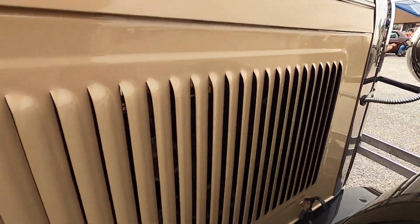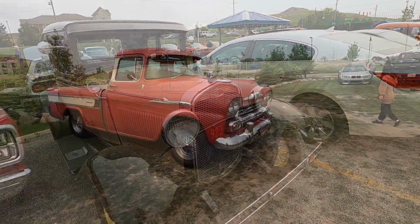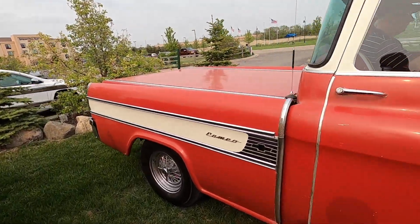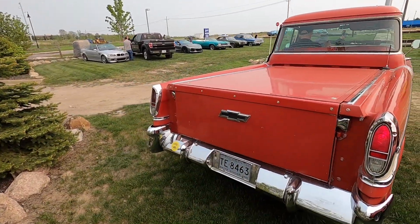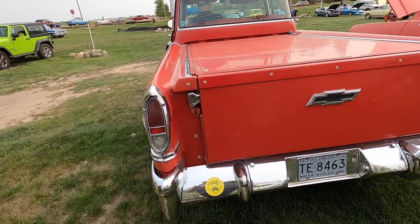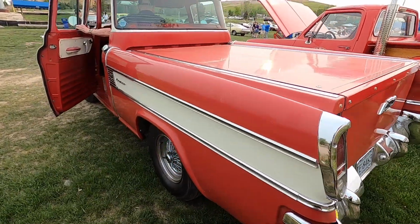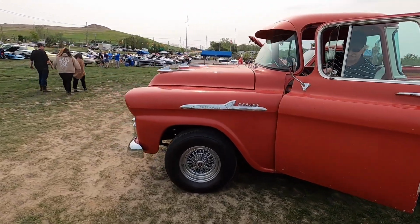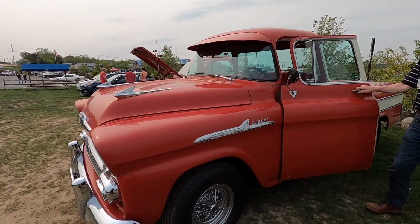Still has the original 4-banger in it. This, I was gonna say, I think this is a 58, but yeah, it's got 58 plates. Good, good. How about yourself? Boy, you don't see these around too often.